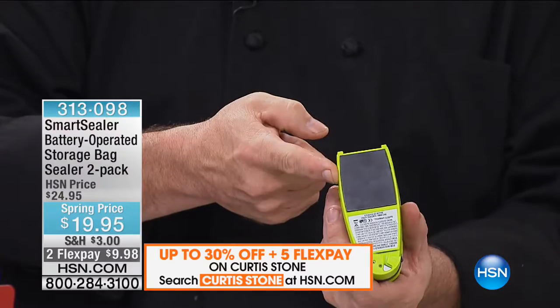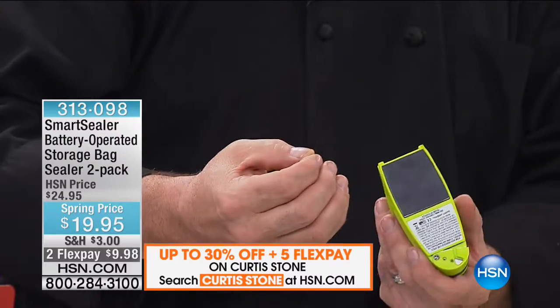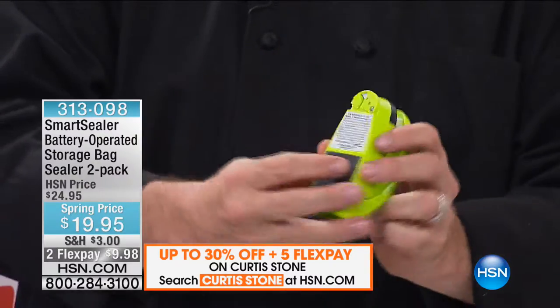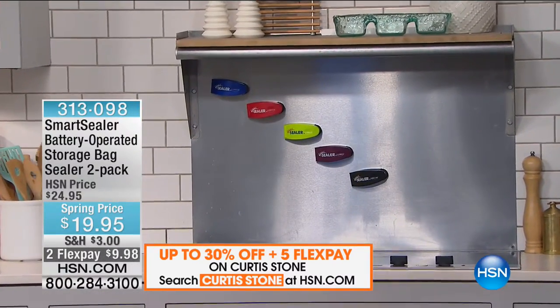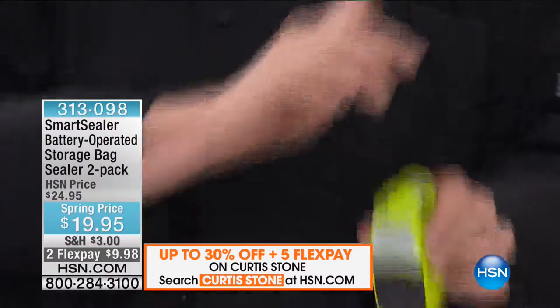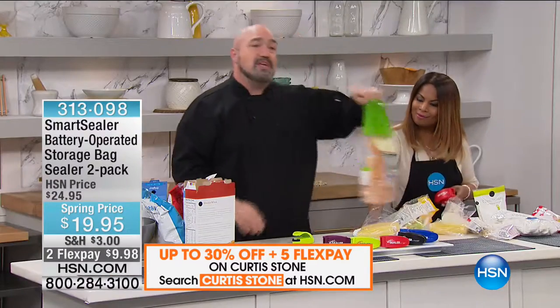We've even put a magnet on the back because what good is the best gadget in the kitchen if you don't know where it is? So now it's on the side of the fridge or the metal backsplash ready to go. And just for fun, because we're not stopping there, have a look. We've even given you a little clamshell opener come Christmas time. But the bottom line is saving you money.